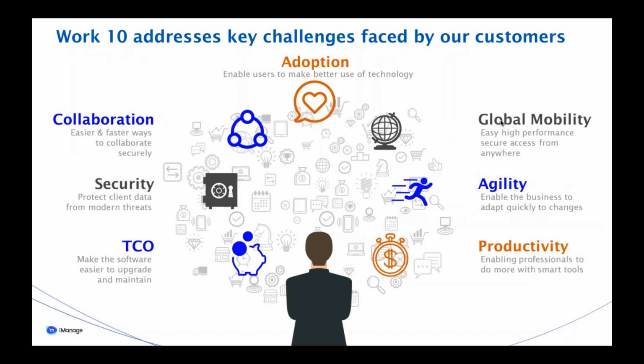So what does Work 10 do for you? I've talked about work product management, and some of you might be saying, well, what is that exactly? And of course, I'll answer that when you see the demonstration. But really, it's designed to address all of these challenges that I have listed here. And when you look at the slides, certainly these are challenges faced by today's law firms. Collaboration. How do we collaborate as easily as we do with something like Dropbox or Box.net to share pictures? How do we do that with our work product?